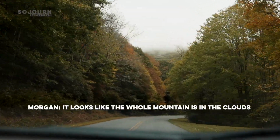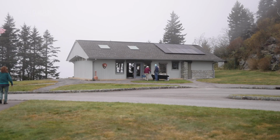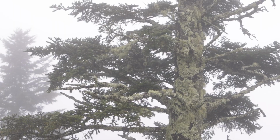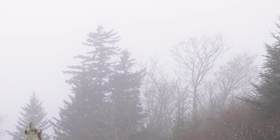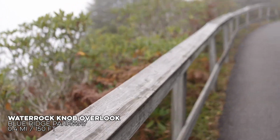The whole mountain's in clouds. Slight miscalculation on our part. We checked the weather, but we checked in the wrong spot. It's a little windy and a little cloudy today, so if we did hike to Blackrock Mountain, we wouldn't really see much. So we're gonna take the dogs up one of the knob trails here and then find something else to do for the rest of the day.